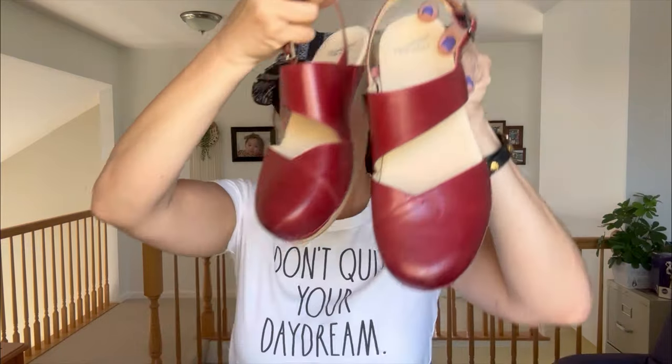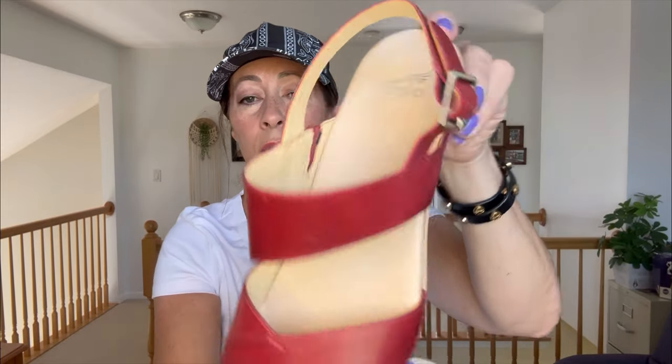Then we grabbed some Dansko wooden sandals, like a clog sandal. Very nice red color. These are size 38. I got these listed already, and they're getting quite a bit of attention. So I'm sure they'll sell anywhere from 40 to 50.